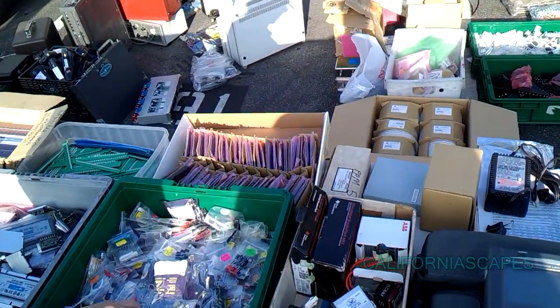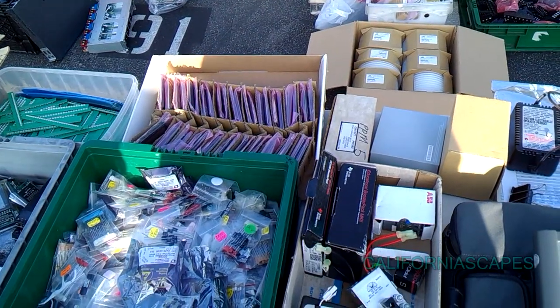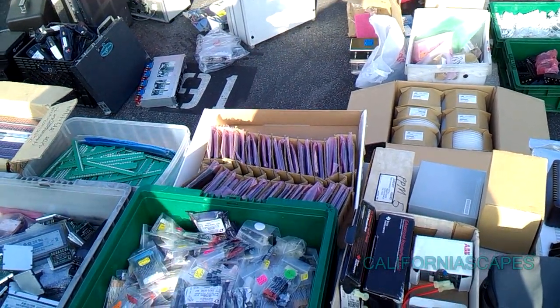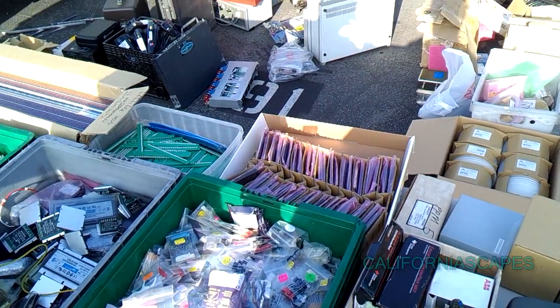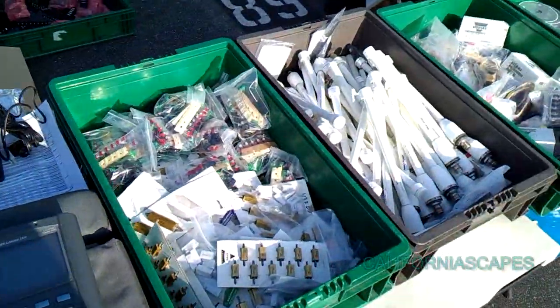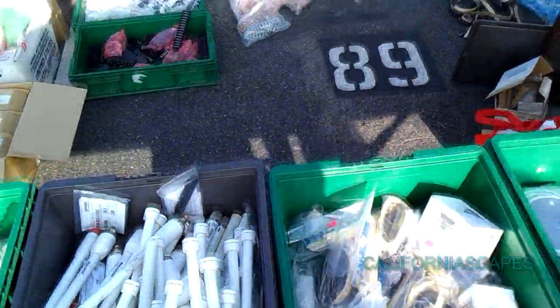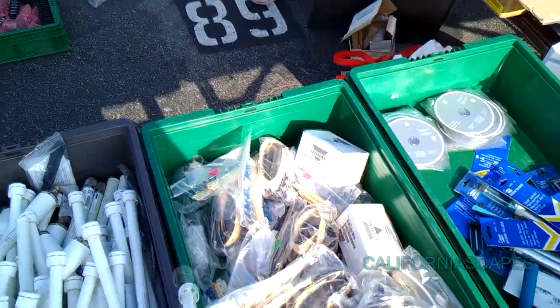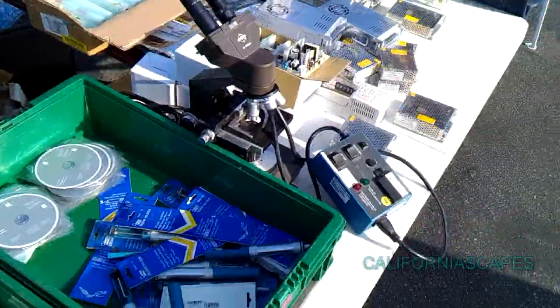Remember those packages of LEDs and stuff? This is how I got them. Tantalum capacitors. We got everything in here. These are nice. Look at these. These are MOSFETs. Yeah, I see all those are gone. Those would have been interesting.